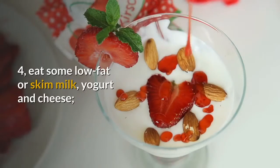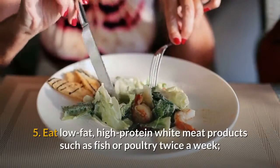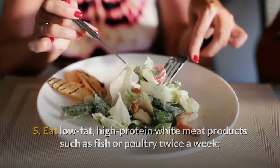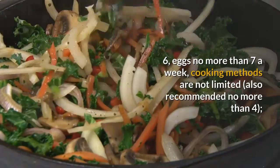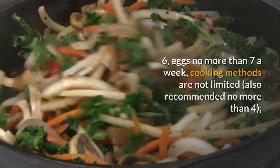4. Eat some low-fat or skim milk, yogurt and cheese. 5. Eat low-fat, high-protein white meat products such as fish or poultry twice a week. 6. Eggs no more than 7 a week. Cooking methods are not limited, also recommended no more than 4.